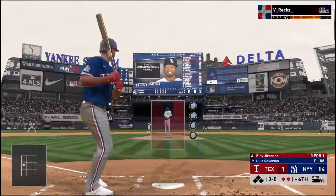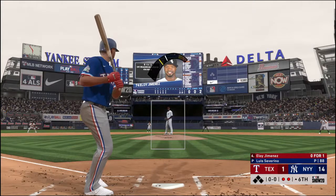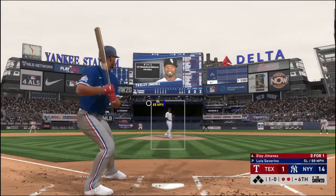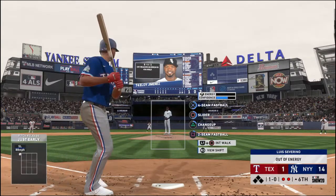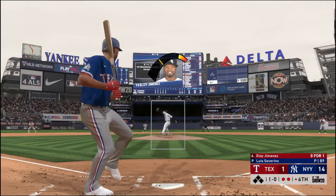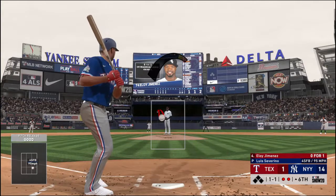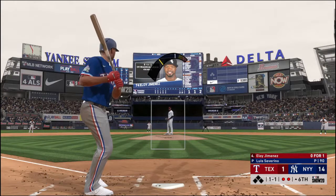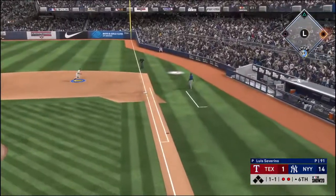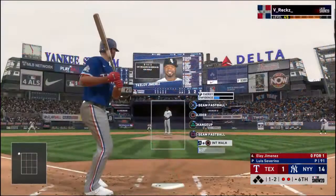And up next, the exciting Eloy Jimenez. He's ready. Here's the first offering. And he takes ball 1. Bases are empty here with 2 men out. And that's in there for his strike 1-1. Popped up. LeMahieu in foul ground. And this is going to wind up a foul ball.